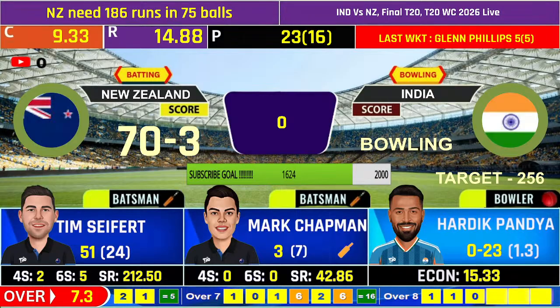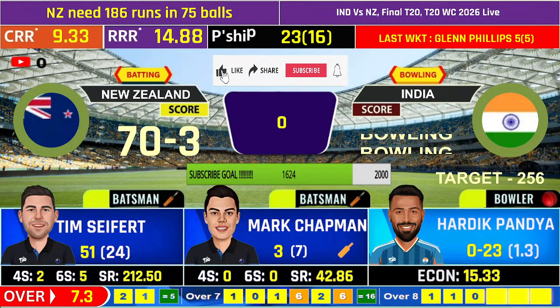See, you can pick your player of the tournament at the end of this. These are some of the contenders. Two playing today, Samson and Seifert.